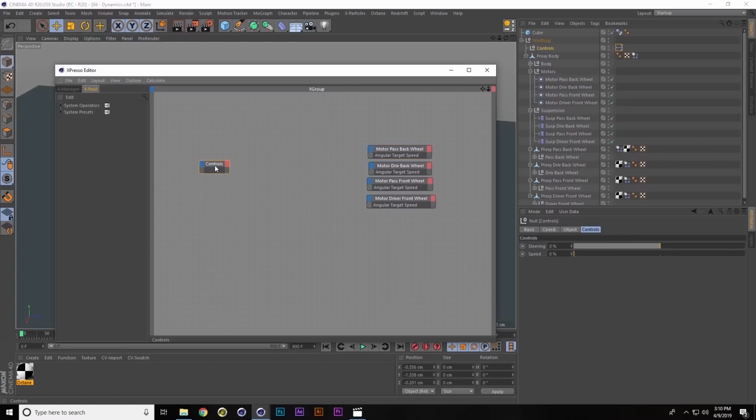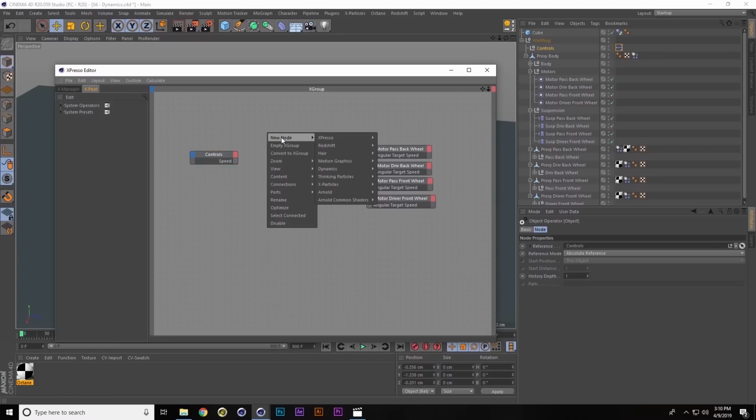Drag that. And now we need to output these values into the inputs of our steering and our speed. So we're going to go to controls, and we're going to say we want to control the speed. Now, I could plug this in. If I plug this in right now, it's going to say, oh, yeah, 1% converted to angular target speed. So it's trying to convert a percent to a degree, and you can't do that. So we need a middleman. And that, my friends, is a range mapper.